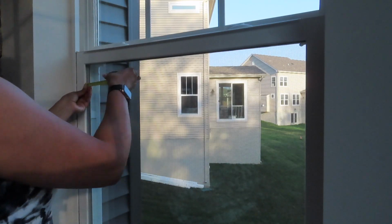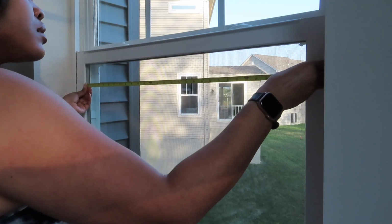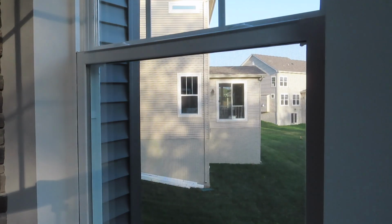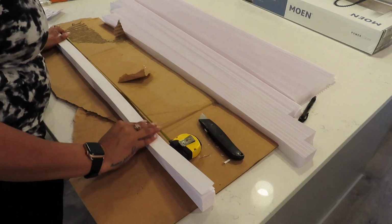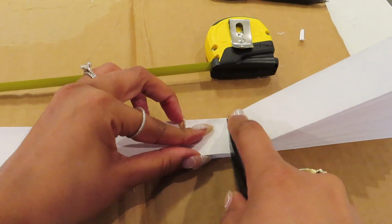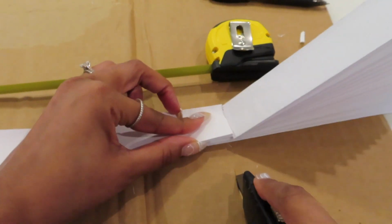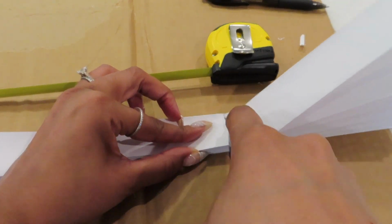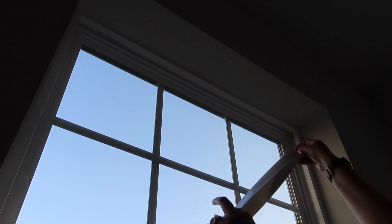Okay guys, while I was waiting on Brandon to get home, I decided to start putting up these paper blinds. As you can see, I am measuring the window and then cutting the blind to match the width of the window. And then as I did that, I put the sticky portion up at the top of the window, not on the actual drywall, but on the top of the window itself, so that way it won't damage any drywall when it's time to take it off.